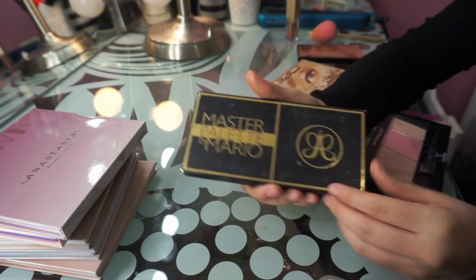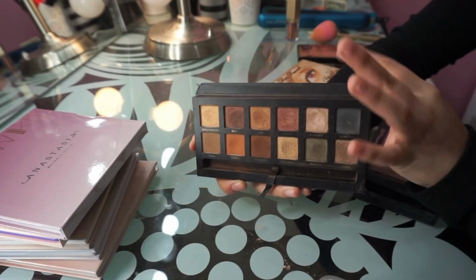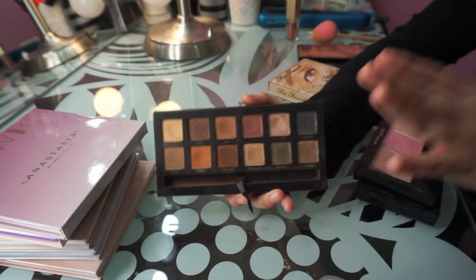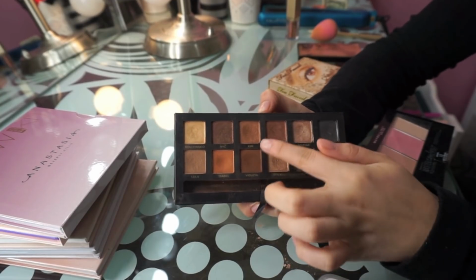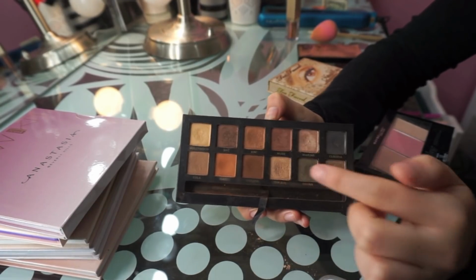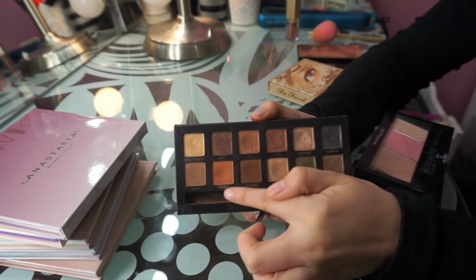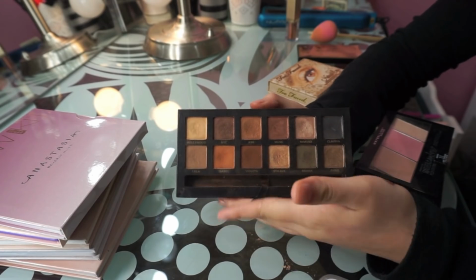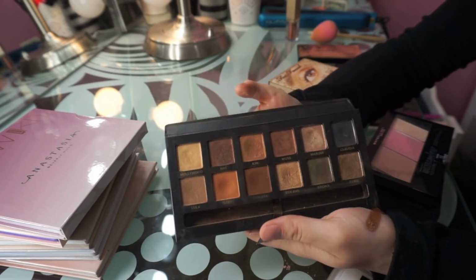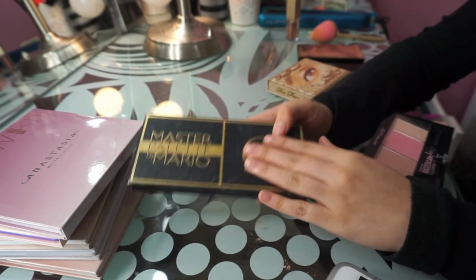Okay, so then I have this, oh, I forgot to show you guys, this Master Palette by Mario. Oh my gosh, when this came out, I was like, I have to have it. It's so pretty. He named this one after Kim, which is so pretty. I love this one all over the lid, like this in the crease, this in the lid, and then this on the outer V. Oh my god, it's so pretty.